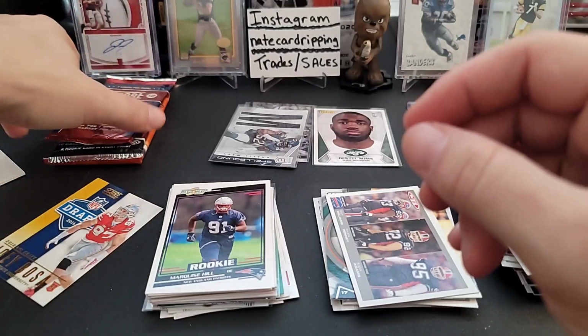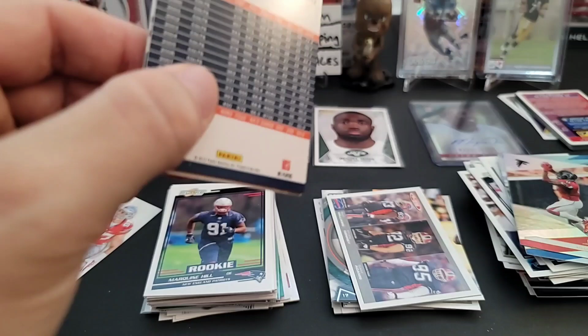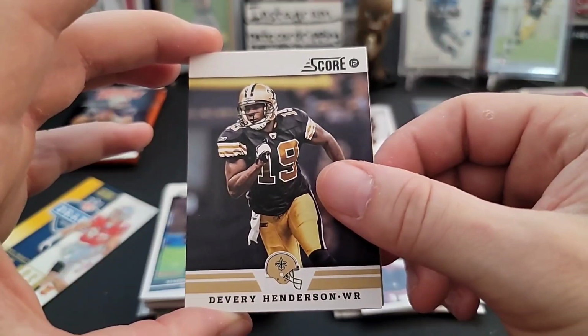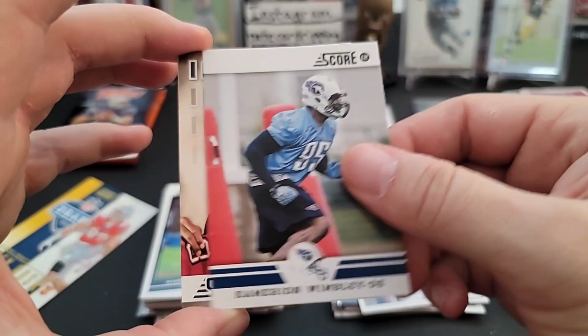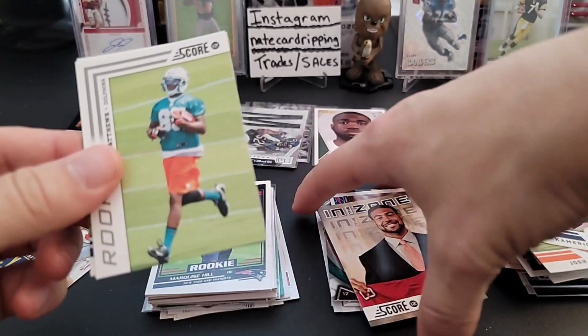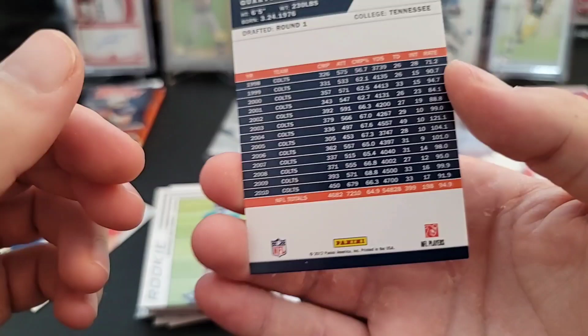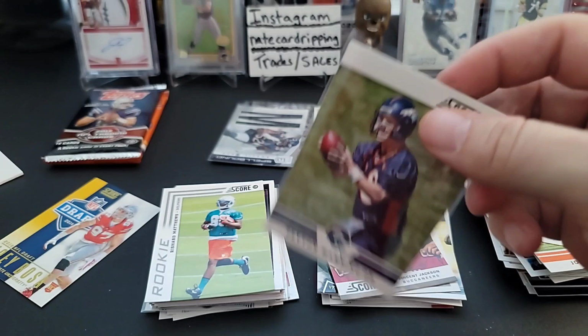Take that. All right. 2012 Score, one glossy per pack. If we get a glossy Russell Wilson, that'd be sweet. All right, so we have a Victor Cruz, Devery Henderson, Josh Cribbs, Camryn Wembley. There's a Vincent Jackson in the zone. Rashad Matthews. I remember when he was on the Titans, I collected him like crazy. I have a lot of his autos, but he's just no longer playing. Oh, sweet. That's cool. Peyton Manning glossy. I like that. That's nice. That was when he was on the Broncos. I like that card. That's a nice card.